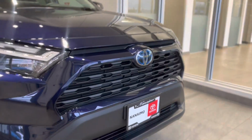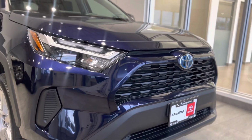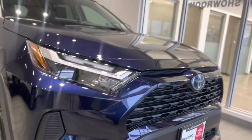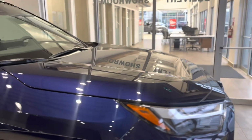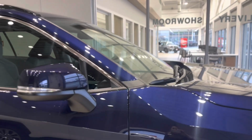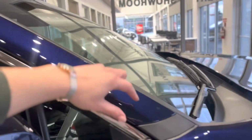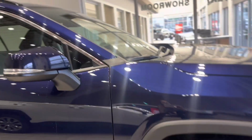The front end of the RAV is very kind of square, a nice streamlined looking grille. You do have LED projector headlamps, a nice rugged looking hood. I like that the wipers sit out of view. I'll show you that inside, but they're nice and lowered down. And you've got these thin A-pillars. So you've got a quarter window in there, which is really great for visibility. And it's got the chrome accenting along the window as well.